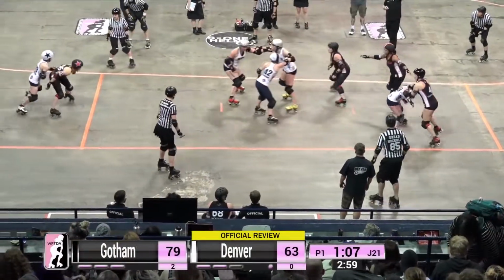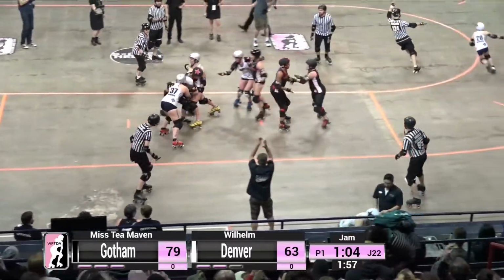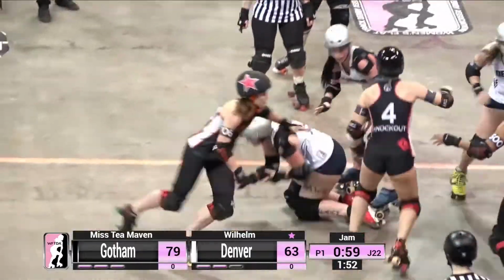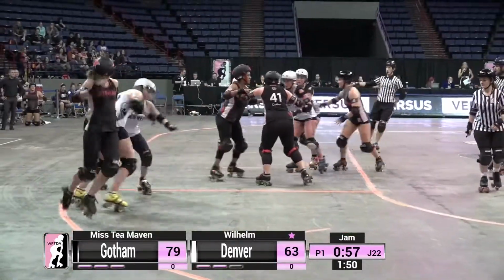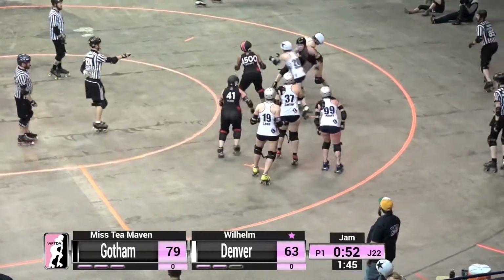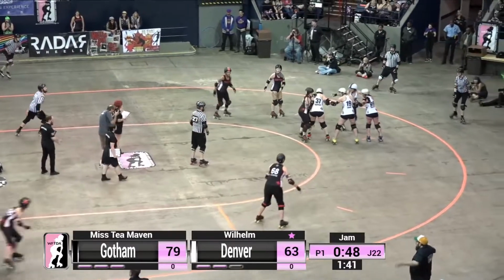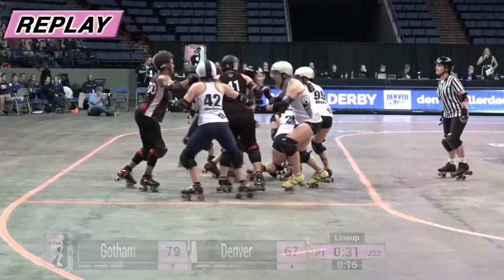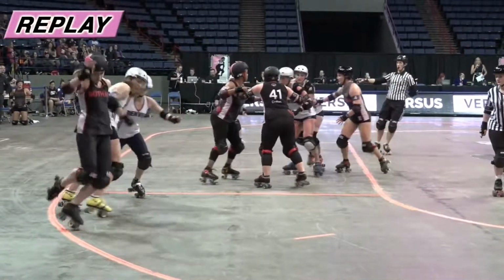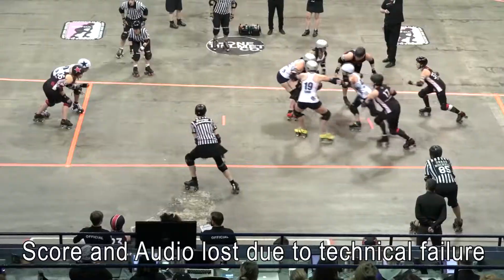Wilhelm up against Misty Maven. Yeah, a bit of dancing, as it were, behind the line to get going, but Wilhelm picking up lead. Yeah, it seems like that distraction really played into Wilhelm's favor. Oh, but Misty Maven able to get around Leah Davidson. Wilhelm gets by, picks up 4 points, and calls off. Gotham did just double shift Misty Maven there, but looks like they will send out a fresh jammer. There's that moment, Leah Davidson with the yellow skate.